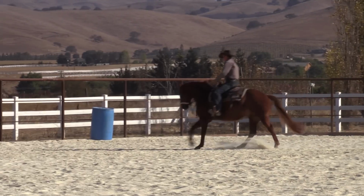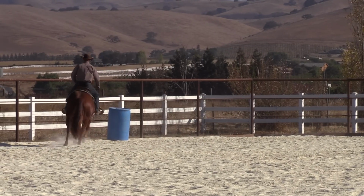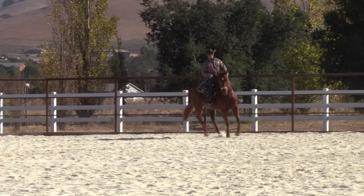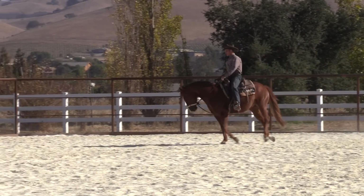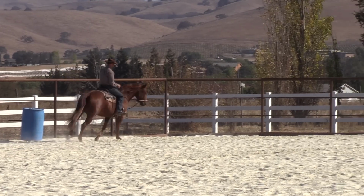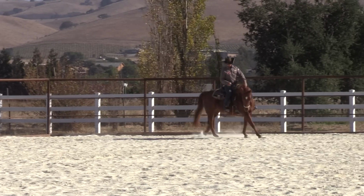For me, I could probably do all sorts of different things. I could do counterbent canters, just change the flexion on this horse while I'm going around here, which will help me with my horse's collection and the elevation of his shoulders. But I could do all sorts of things over here. Doesn't really matter what you do.